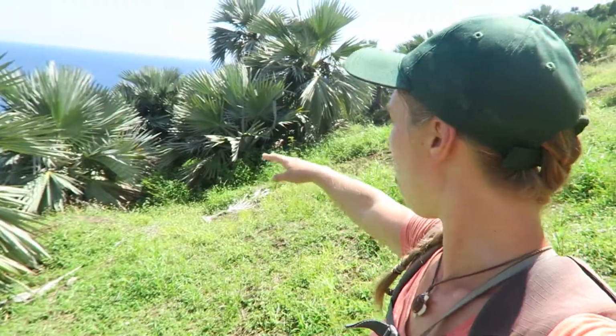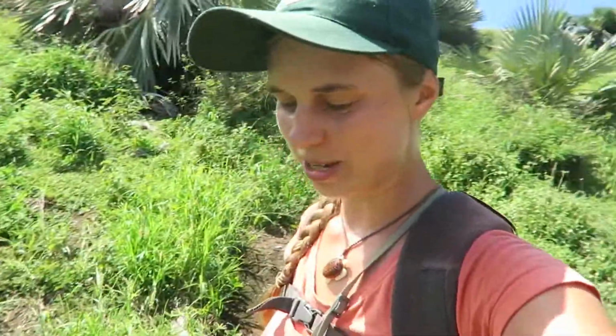I've dropped down to the Palm Rich area now, as this is where I tend to find the wedge-tailed shearwaters. So they usually tend to be under these kind of palm trees here, so I'll have to have a look underneath to see if I can find some of the last remaining ones. Hopefully I will be able to find one today.